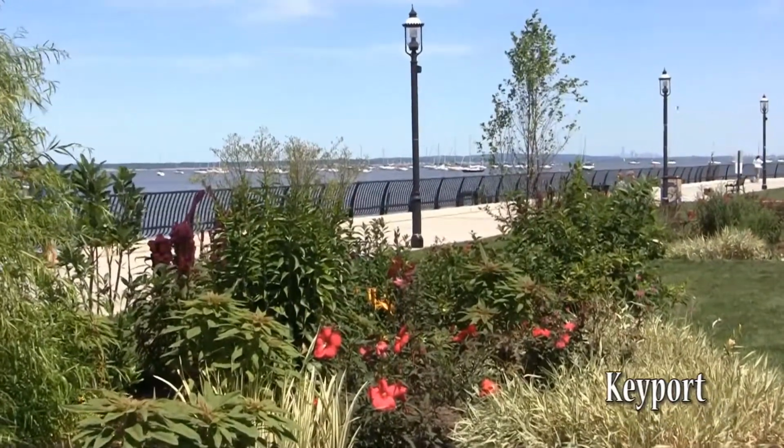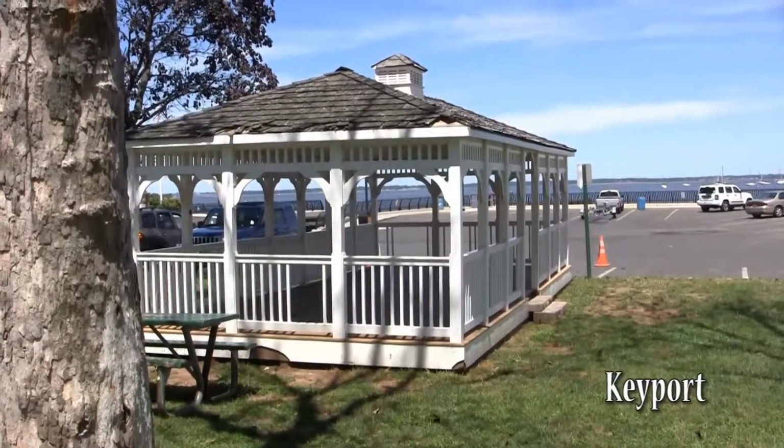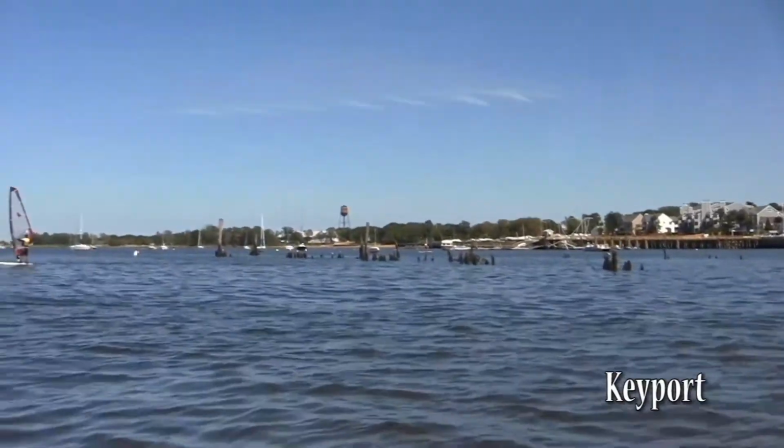If you haven't been to Keyport, spend a day there. Walk around, look at the old homes. There's beautiful gardens and homes and streets. There's shops to go in. It's one of the nicest downtown areas that I've seen.